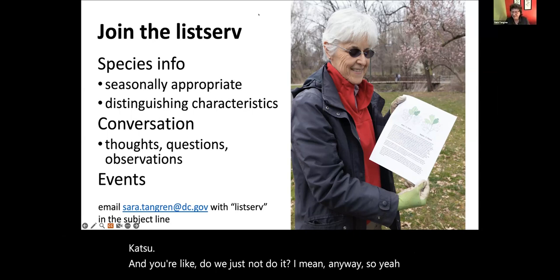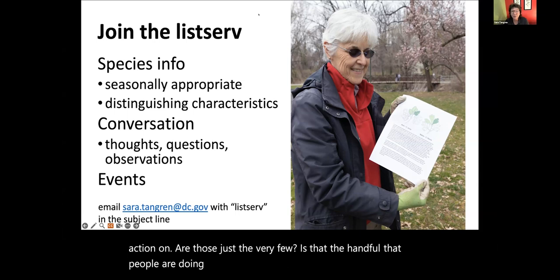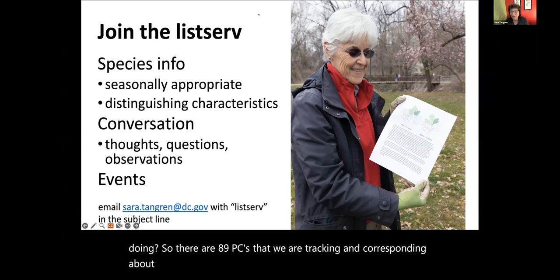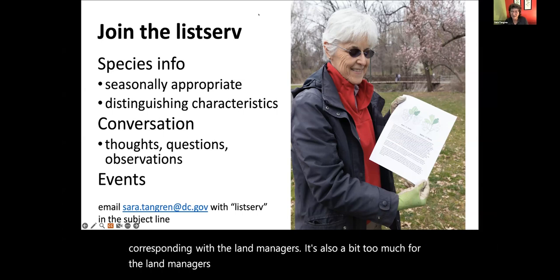So you showed us a few that there are people that are taking action on. Are those just the very few? Is that the handful that people are doing? So there are 89 species that we are tracking and corresponding about right now, which is, quite frankly, more than I can handle by myself, and really do it justice, really be tracking the incoming reports and corresponding with the land managers. It's also a bit too much for the land managers, right? Because they had full-time jobs before I started doing this.